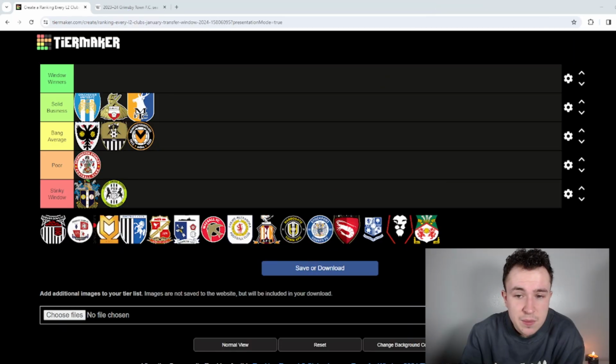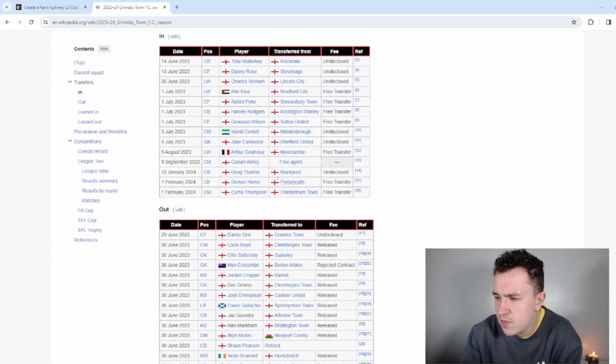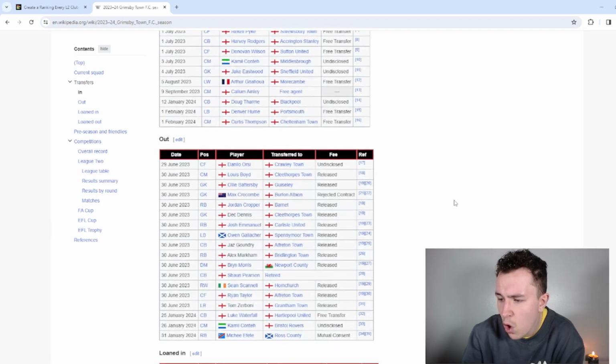Someone who could potentially be dragged into a relegation battle is Grimsby Town, and their transfer business was a little bit interesting, if I'm being honest with you. They brought in a couple of players on permanent deals, like Doug Tharm coming in from Blackpool. Denver Hume coming in on a free transfer from Portsmouth, I think is a decent option at this level. And Curtis Thompson has come in from Cheltenham Town, central midfielder, on a free transfer.